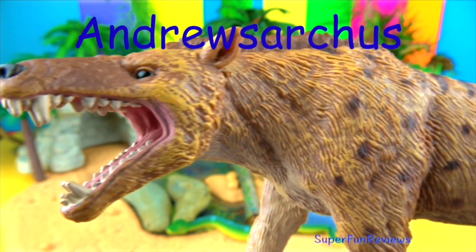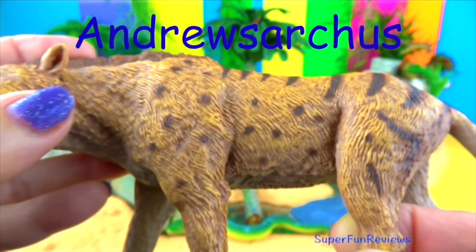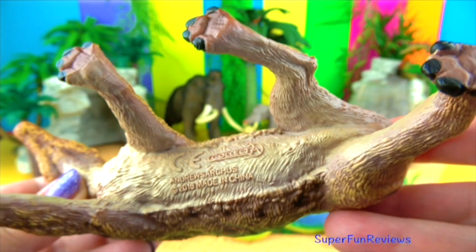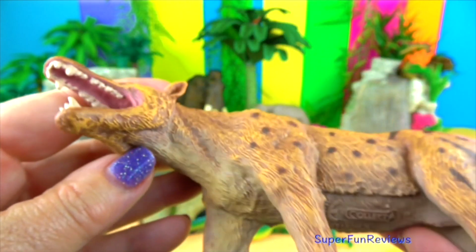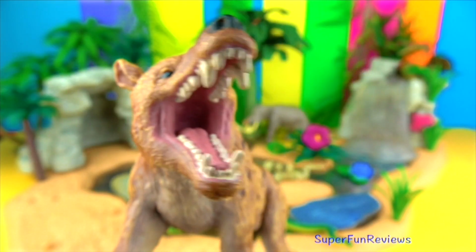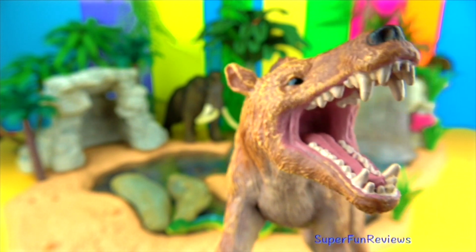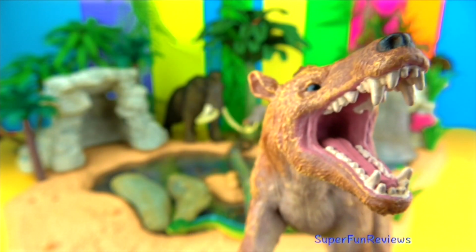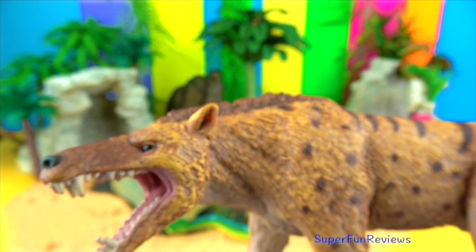Andrewsarchus. Wow, that's an angry looking mouse. It walked on 4 short legs and had a long body, a long tail and feet with hoofed toes. It had a long snout with large sharp teeth and flat cheek teeth that helped to grind and crush bones. Its teeth and jaws were very strong and its skull measured 3 feet or 1 meter long. Notice the hump along the spine.